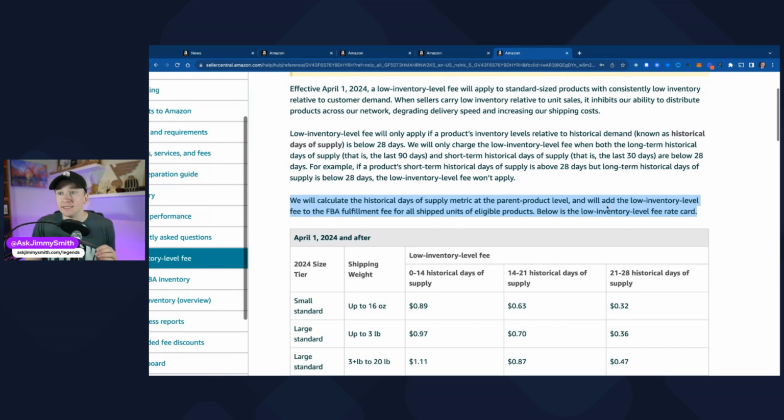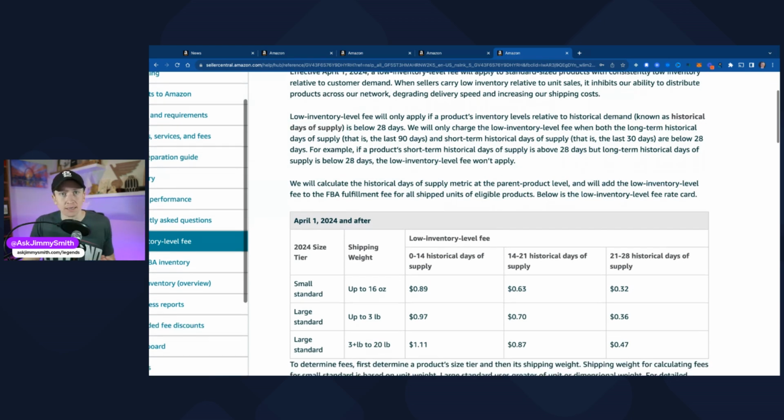Now, additionally, they said that they will add the low inventory level fee to the FBA fulfillment fee for all shipped units of eligible products. That, to me, is saying all shipped units of the ASIN, not just my particular SKU, but of the ASIN itself. Totally fine, because as arbitrage sellers, that means we should be able to see if products are selling well enough. And that means that they should be able to tell us that fee up front if this turns out to be true, that it is an ASIN level thing, not a seller SKU level.